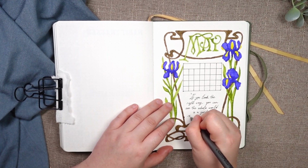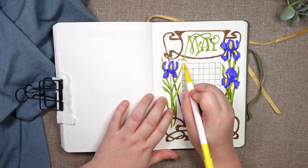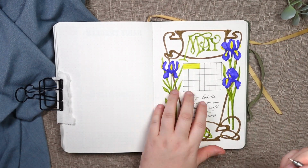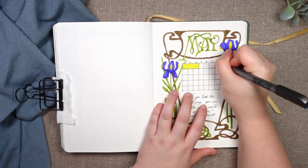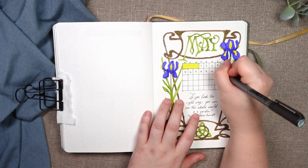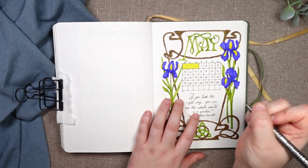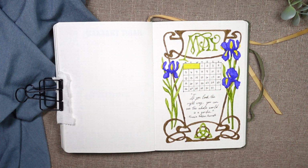The quote for this month is from the book The Secret Garden by Frances Hodgson Burnett, and it's, "If you look the right way, you can see the whole world is a garden." And I thought it was very important, especially for my state of mind this month, to remind myself that there is positivity and beauty if I choose to see it.